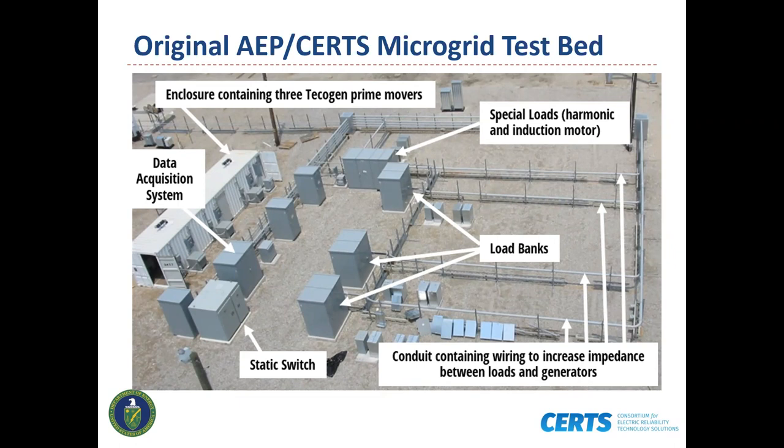And we worked with them both because of their reputation, but also because at the time California was very engaged in Rule 21, these interconnection standards. One of the things we were trying to do was to show the California utilities, in particular Edison, San Diego, and PG&E, that you could operate these microgrids in a way that would comply with the interconnection requirements.